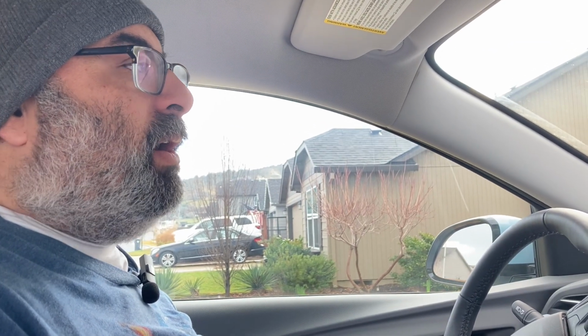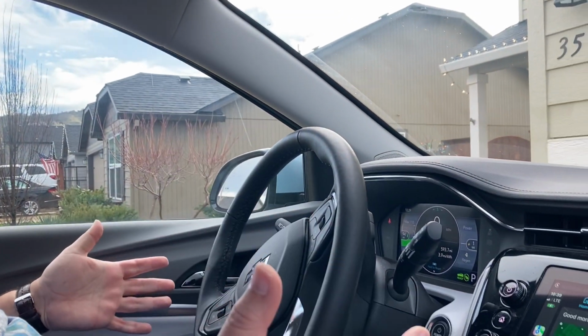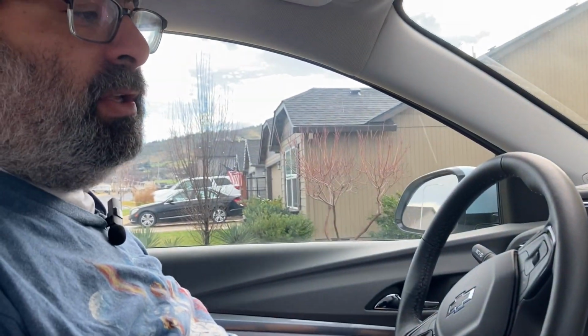Okay, so some quick negatives about the car. Obviously the DC fast charging. Max, it's at 53, I believe, just above 50. So I knew that going into it. This would have been the perfect car if DC fast charging was a little faster.